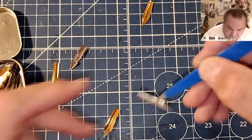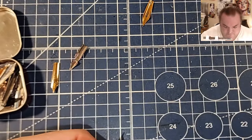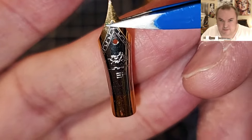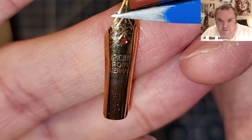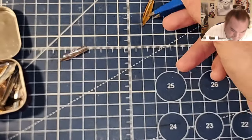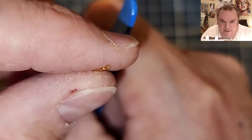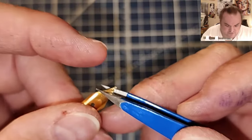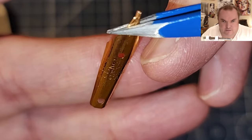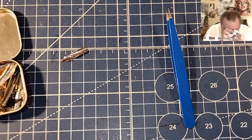Alright, number 5 nibs. This is a fine, extra fine nib. This is an extra fine Jinhao nib. This is an Iridium Point German pen nib. This is a folded nib. You can see at the end how it's folded down to make the nib. Very interesting and strange. Does that say 14K? Oh, 14K gold plated.